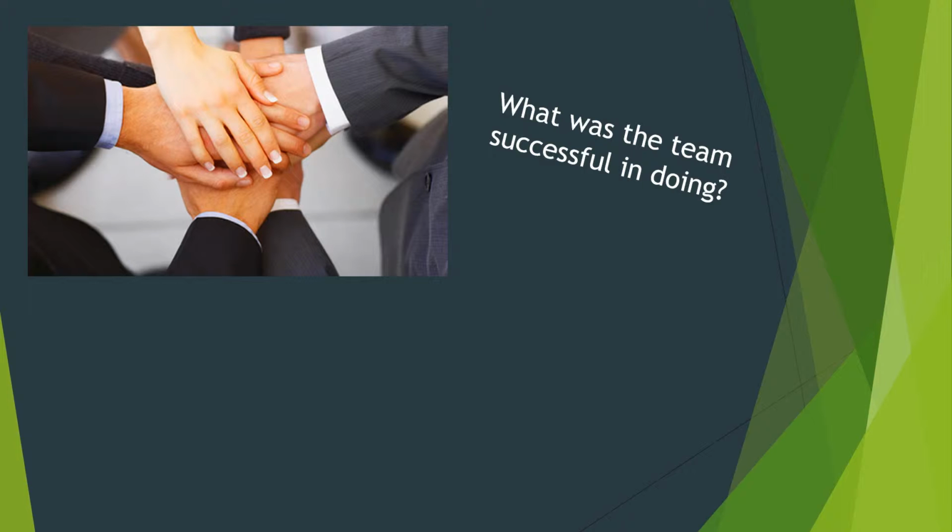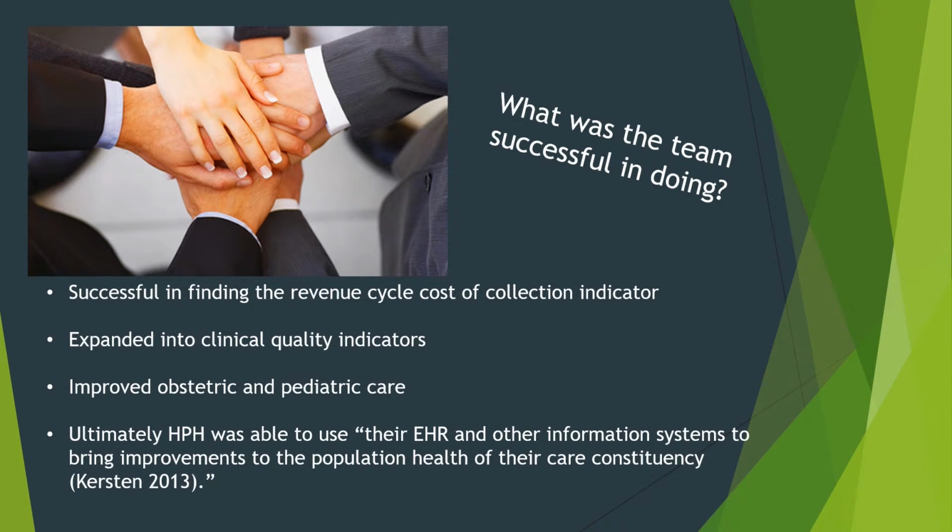Once the team worked out these issues, they were successful in finding the revenue cycle cost of collection indicator. From there, they expanded into the quality indicators, improving obstetric and pediatric care. Ultimately, HPH was able to use their EHR and other information systems to bring improvements to the population health of their care constituency.